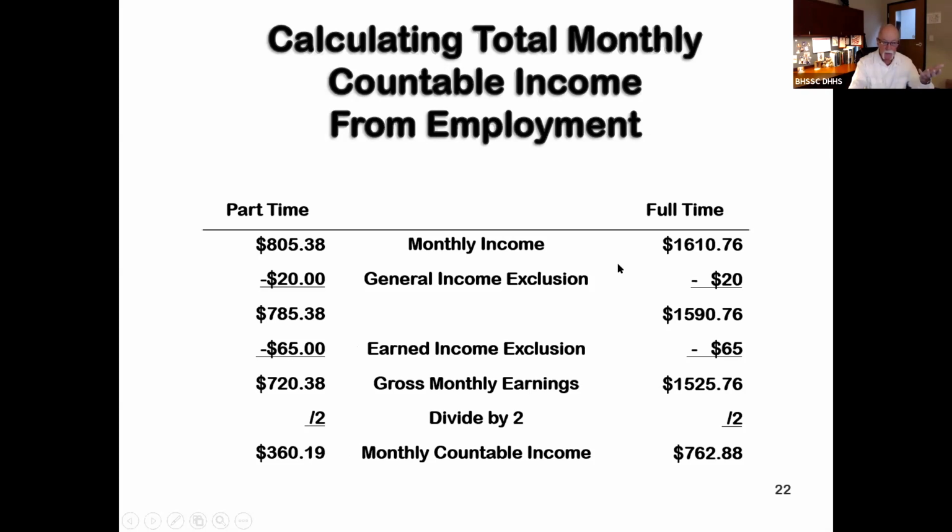In the full-time example, again, $1,610, take away the $20 general income exclusion, take away the additional $65 earned income exclusion, divide that by 2 because they're only counting half of it. So their monthly countable income is around $762.